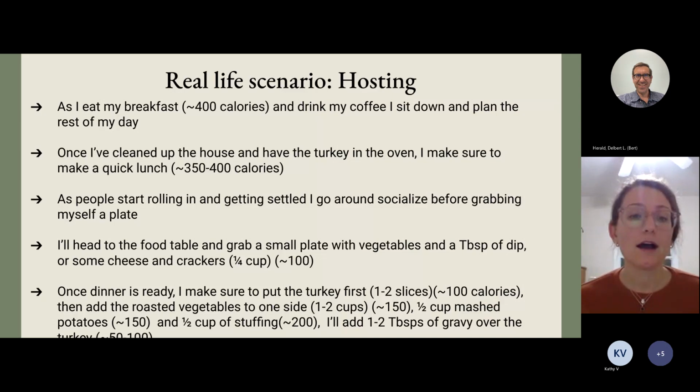And so as people are rolling in and getting settled, I want to go around and socialize before grabbing a plate, making sure everyone's calming down and figuring out what's going on. And then if I do decide to get a snack, I'll grab a small plate with vegetables, like a tablespoon of dip, or some cheese and crackers, keeping it within about 100 calories, since I know in about an hour or so I'll be eating a bigger plate.